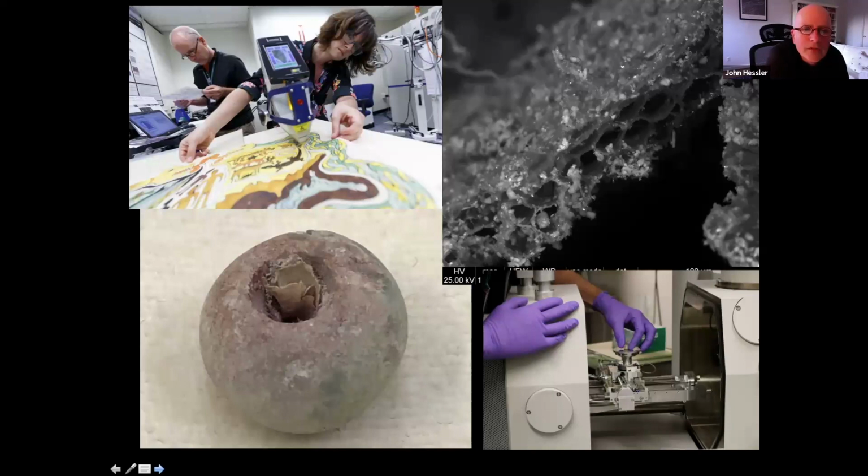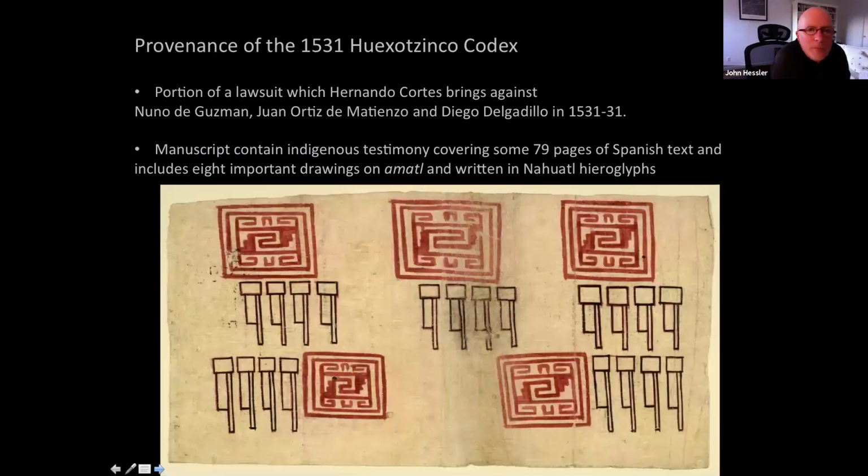So let's talk about the Huexotzinco Codex itself. The provenance of the Huexotzinco Codex is really, and what it was used for, a lawsuit which Hernando Cortez brings against three people, Nuño de Guzman, Juan Ortiz de Mentenzio, and Diego Delgado, in 1531, 1532. The manuscript contains indigenous testimony covering 79 pages in Spanish text and includes eight important drawings on amate, the kind of paper that we've just been talking about, written in Nahuatl hieroglyphs.